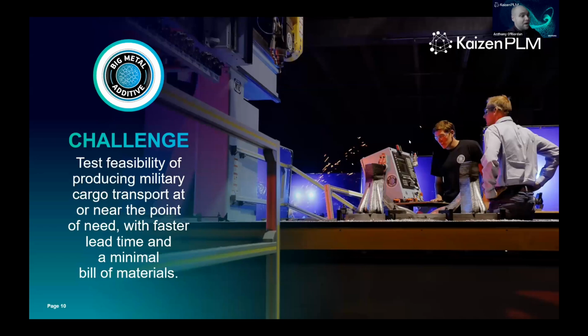So another example of part lightweighting with topology optimization software uses a different type of additive manufacturing: wire arc additive manufacturing, or directed energy deposition. That's a method that allows robots or gantry-based machines to print big metal parts with complex shapes quickly.